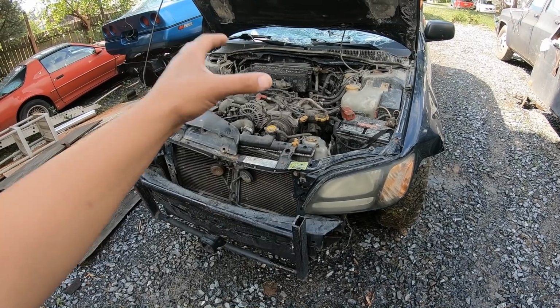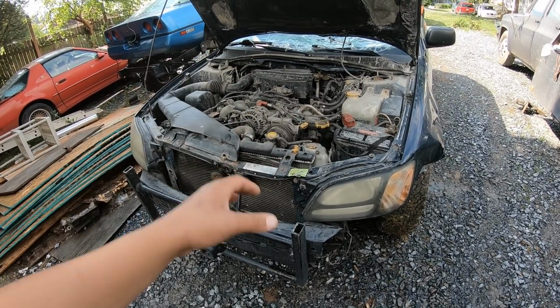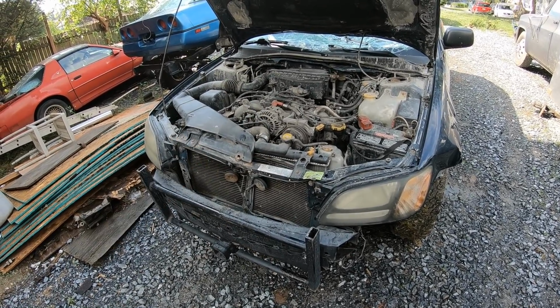Anyway, I've got an hour and a half till I've got to get this engine out to the guy who wants it. So without further ado, let's just start tearing into this thing.